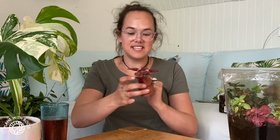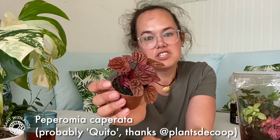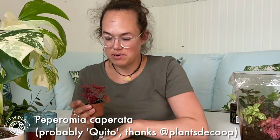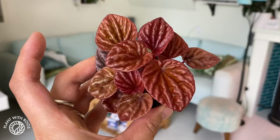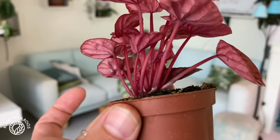Today I actually visited my top two favorite garden centers in the Netherlands. You'll probably have seen that in a different video already, but I wanted to share with you what I bought there. And the first one is this tiny Peperomia caparata that is kind of orangey red. I've always liked this one, but they were always quite big, and I like my plants to be small because of space mostly. So my friend Micha pointed this out because he knew I liked it and I bought it.